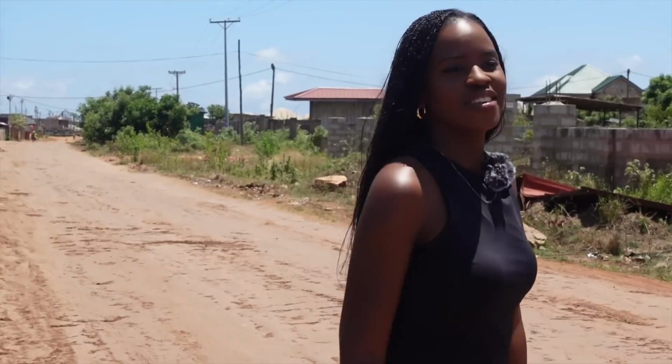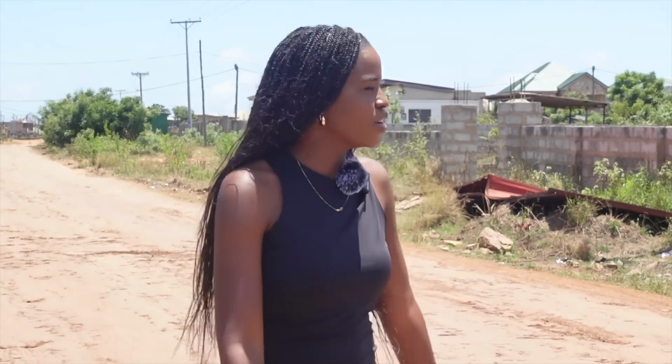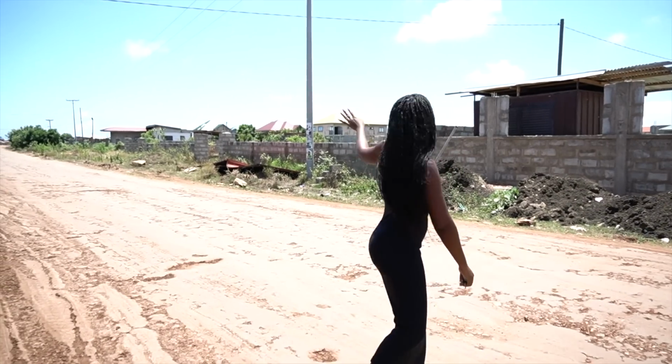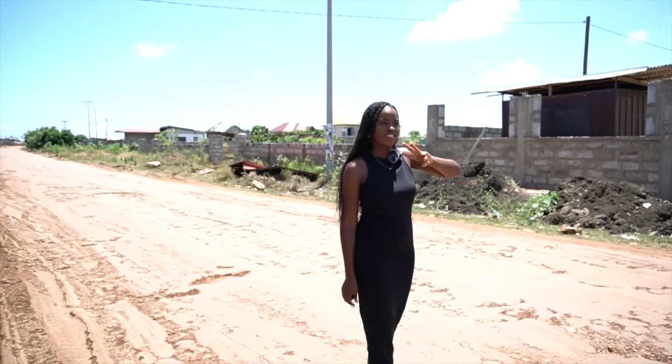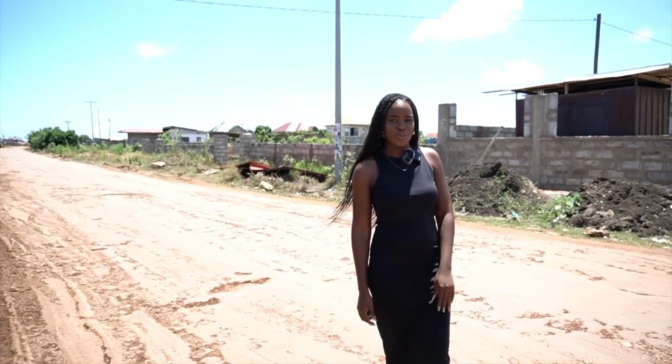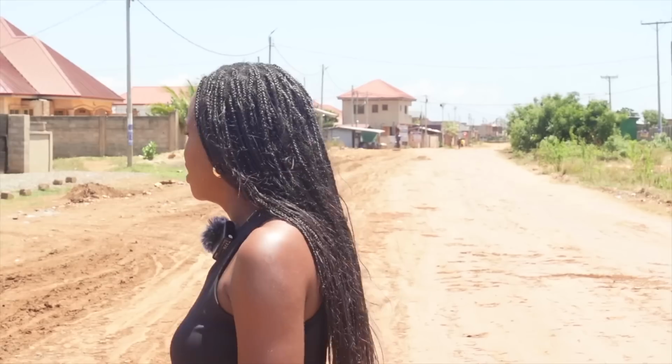As you guys can see, all here has been evened out. It's been evened out and it goes all the way down there. This is 3 years later, guys. 3 years later, not very long at all. The road is looking good now. It's looking good. Okay, we're going to check out other parts as well.